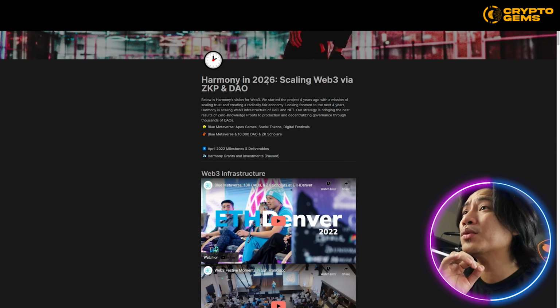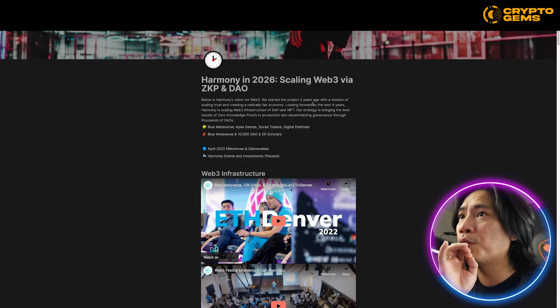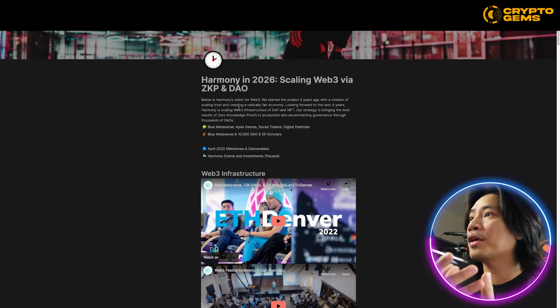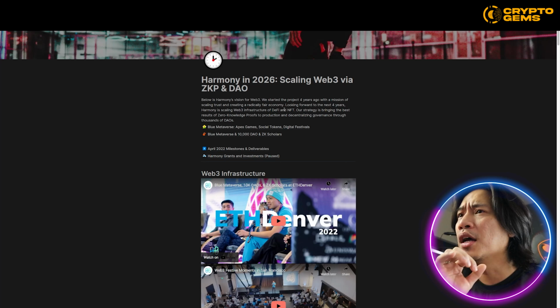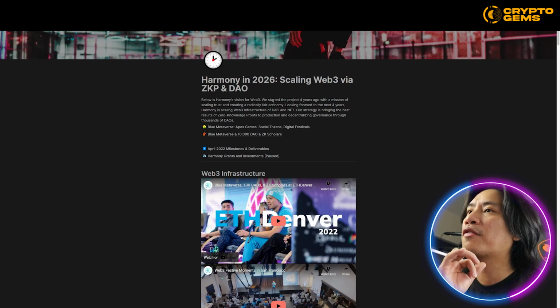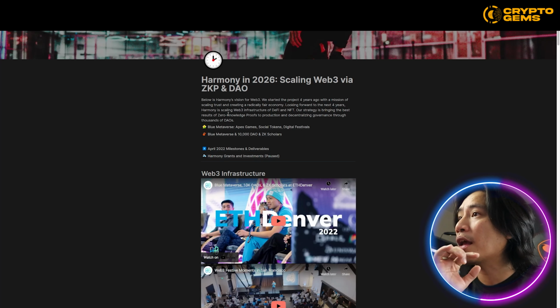So Harmony in 2026, scaling Web3 via ZKP and DAO. Below is Harmony's vision for Web3. We started this project 4 years ago with the mission of scaling trust and creating a radically fair economy. Looking forward to the next 4 years, Harmony is scaling Web3 infrastructures of DeFi and NFT. Our strategy is bringing the best results of zero knowledge proof to production and decentralizing governance through thousands of DAOs. So you can go ahead and check out the links that they have here as well.